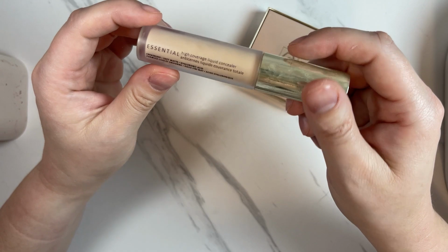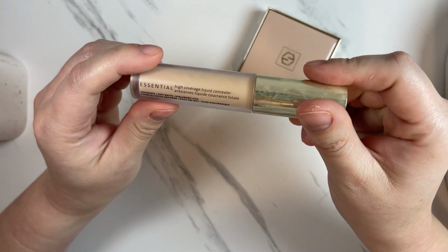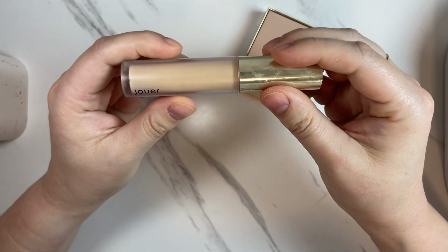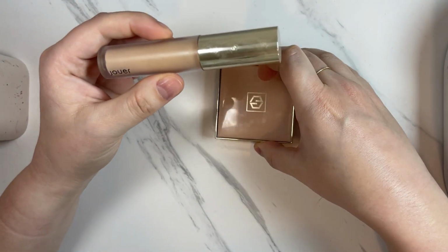And then kind of the same with this. This is the Jouer Essential High Coverage Liquid Concealer. I got mine in the shade Creme. This was something that I received in PR. These two actually I received in PR.